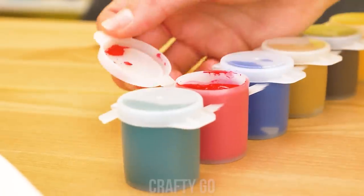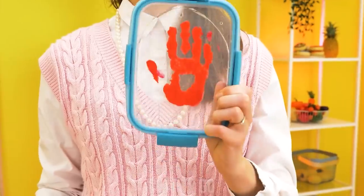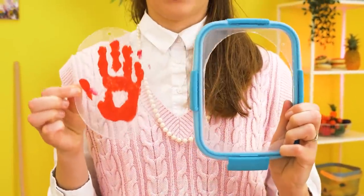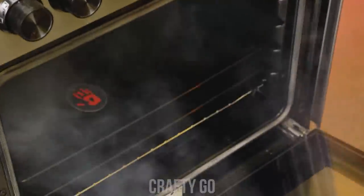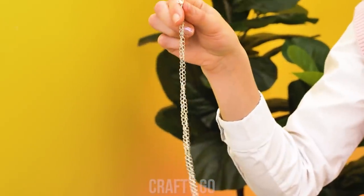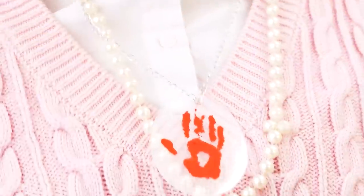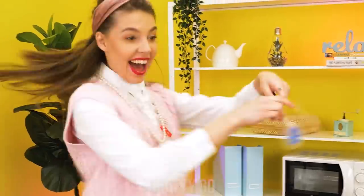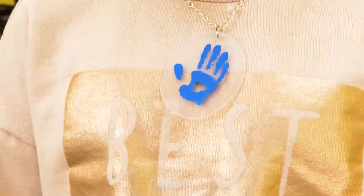Hi, sweetie. Oh, time for arts and crafts? Just paint your kid's palm and stick it on a takeaway container. Cut the edges and put it in the oven to dry and shrink. Put it on a nice necklace and you got yourself an accessory. Surprise! I got one for you as well! Aww, they're matching!